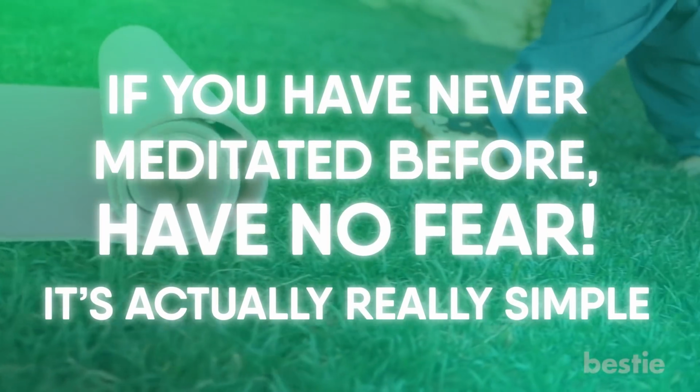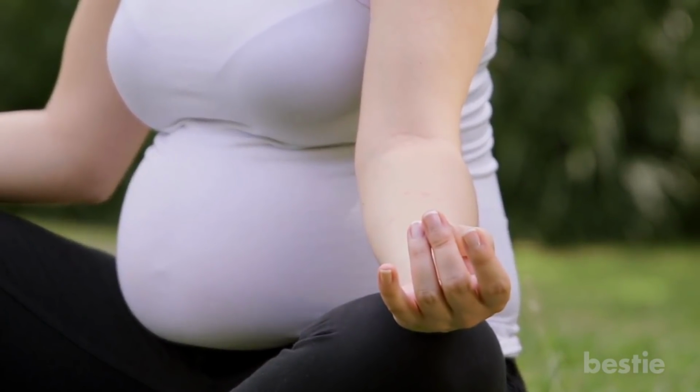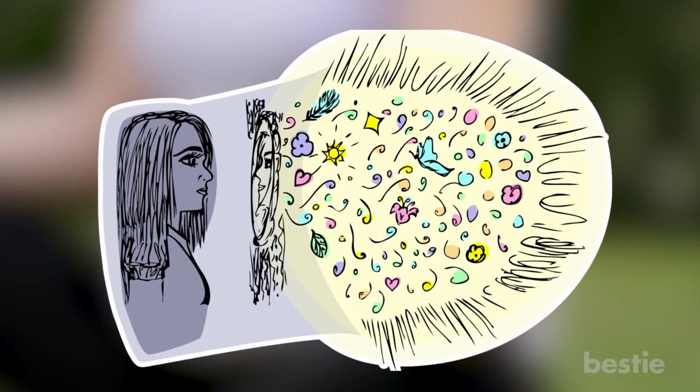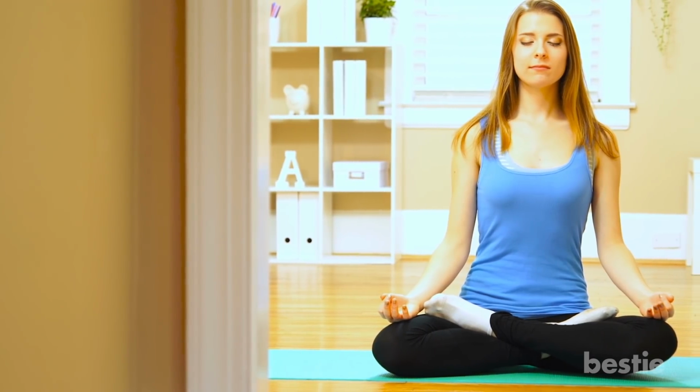It's actually really simple. All you have to do is find a quiet place. Sit or lie down. Close your eyes and breathe slowly in and then out. Try to clear your mind and focus on your breathing. If you notice distracting thoughts coming into your mind, try to eliminate those thoughts and bring your mind back to your breathing. If you are new to meditation, you can start by doing short, 5-minute sessions, and then gradually increase your meditation sessions as you begin to improve.